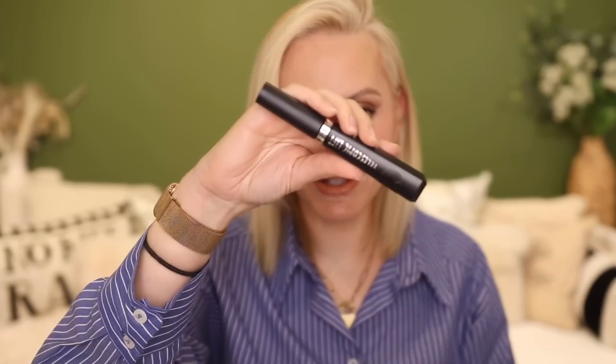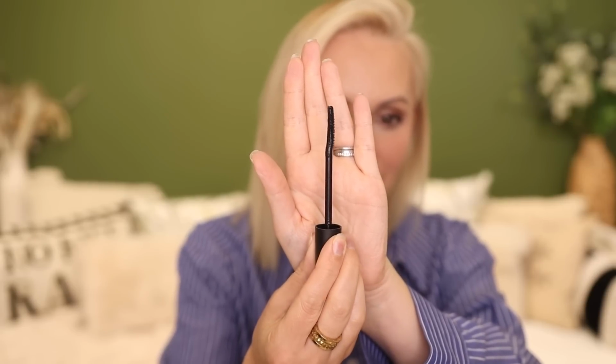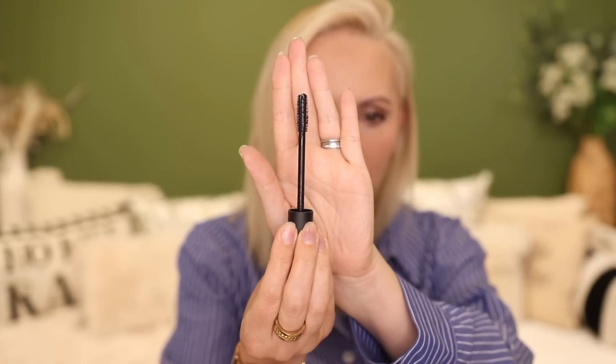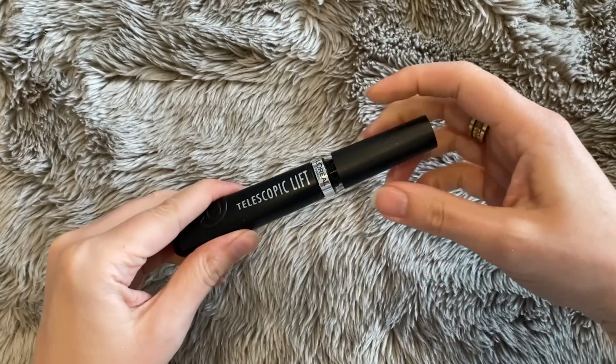The first one I want to mention is from L'Oreal, and this is upside down, the Telescopic Lift Mascara. I really, really like this. I love the applicator, which is bendy, a little bit on the wiry side. It's not a fluffy applicator. There are tiny little prongs on this that grab every single lash. If you want a lot more product in your lashes, if you're in a rush, use the back end of the brush, which holds more product, and then comb them through using one of the sides of the wand.